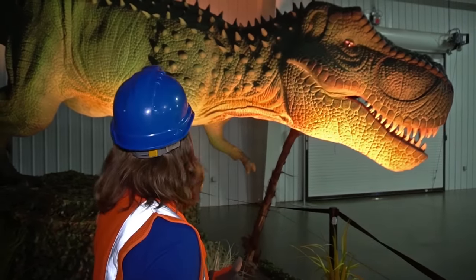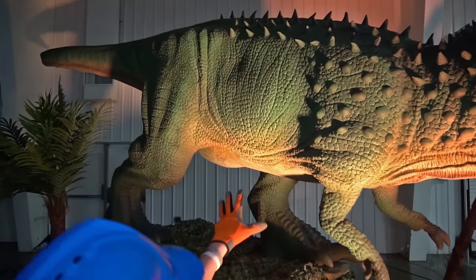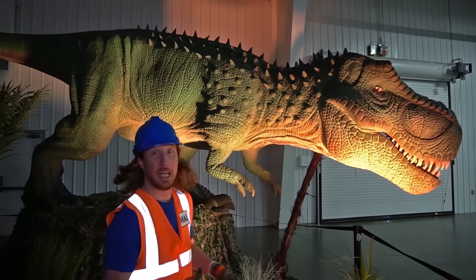See him moving? Look. You can even see him breathing. Oh no! He looks really, really hungry. We might need to hurry up and get out of here. Come on, let's go.